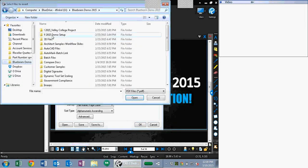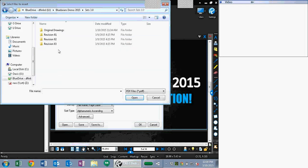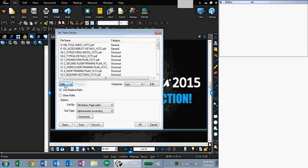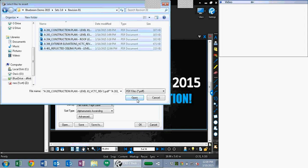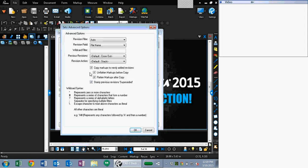So I'm going to add in the set that I have here. Select all of those documents. I'm also going to add in some revision files that I have as well. What's great is that using sets, I can also set up filters that will tell Revu which sheets are revisions in the set. That's in the Advanced menu here.